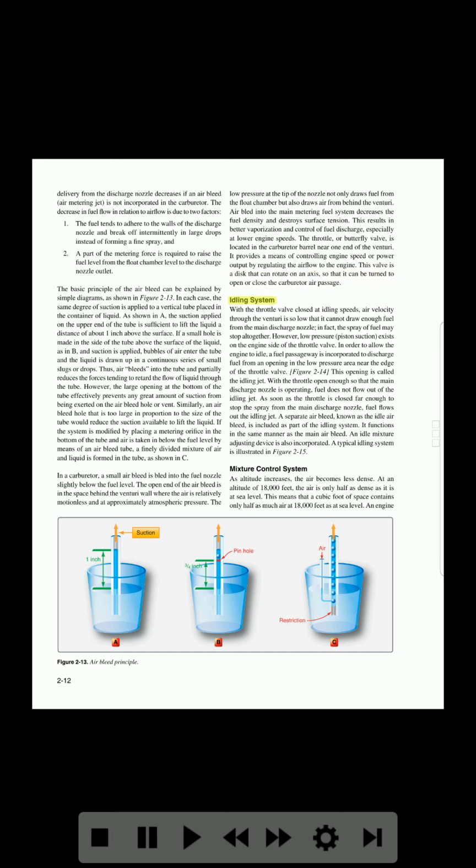Idling system. With the throttle valve closed at idling speeds, air velocity through the venturi is so low that it cannot draw enough fuel from the main discharge nozzle. In fact, the spray of fuel may stop altogether. However, low pressure piston suction exists on the engine side of the throttle valve. In order to allow the engine to idle, a fuel passageway is incorporated to discharge fuel from an opening in the low pressure area near the edge of the throttle valve, Figure 2-14. This opening is called the idling jet.